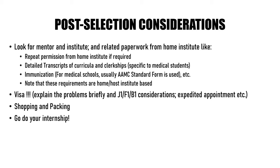Visa was a huge problem in my Khorana scholarship batch. For myself, once I got the acceptance, I applied right away for the visa. Again, what type of visa? J1 is an exchange visitor visa, and F1 is a student visa, for both of which you have to pay service fees. This is what the Khorana program suggests, because that is the usual norm, and you also get expedited interviews for those.